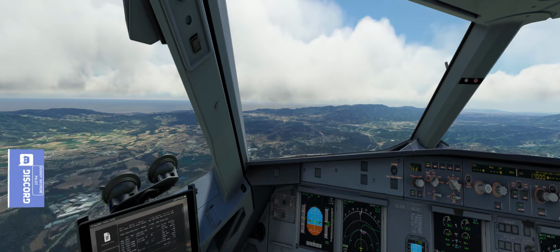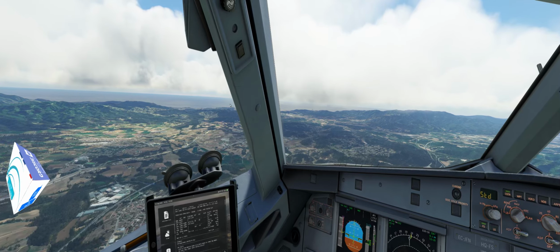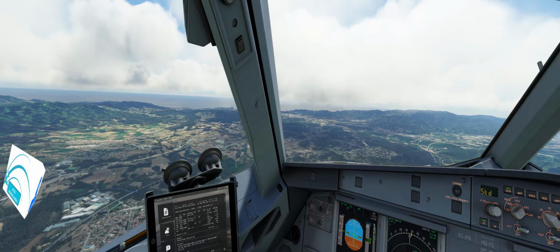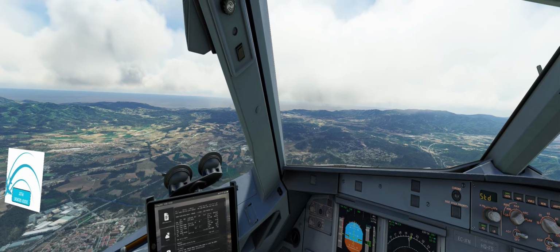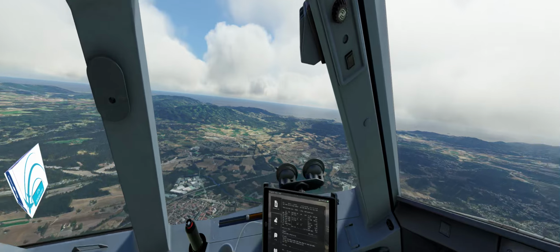There's the Med again, beautiful. This is all the Malgrat, Blanes, Calella, Pineda, Santa Susanna. I used to work around there when I was younger. Calella and Malgrat de Mar when I was a young lad.